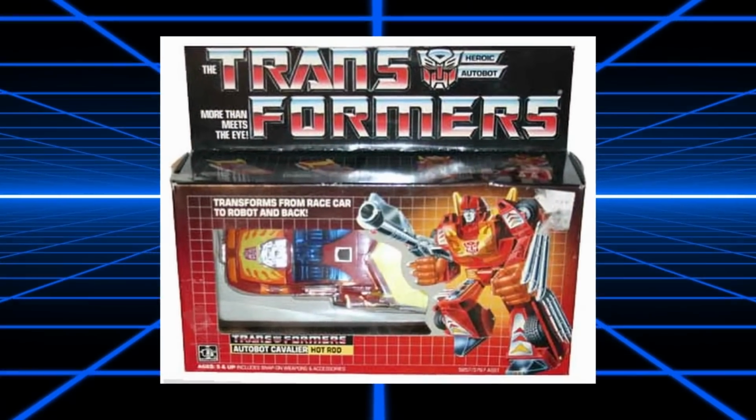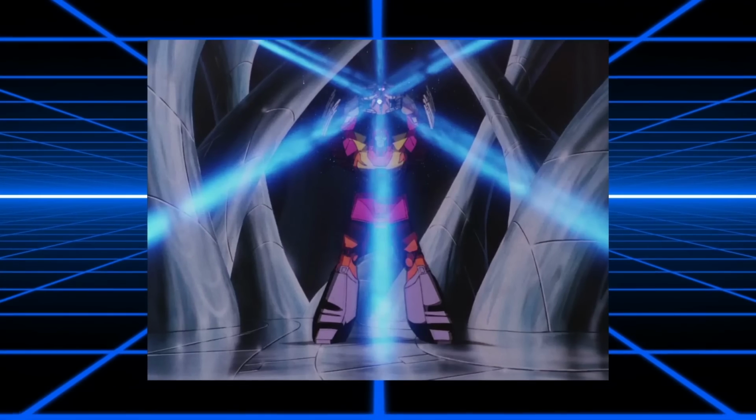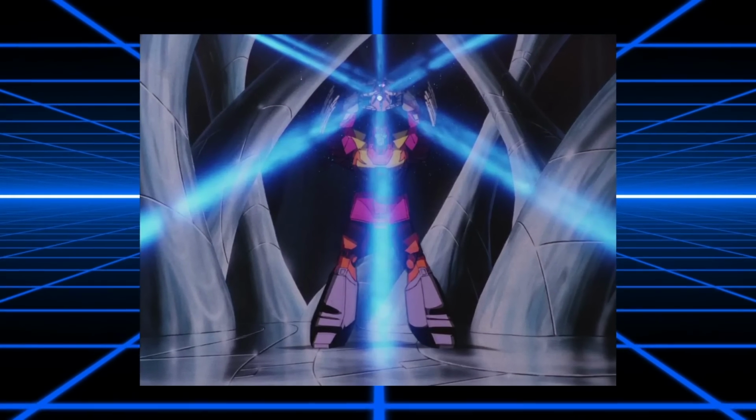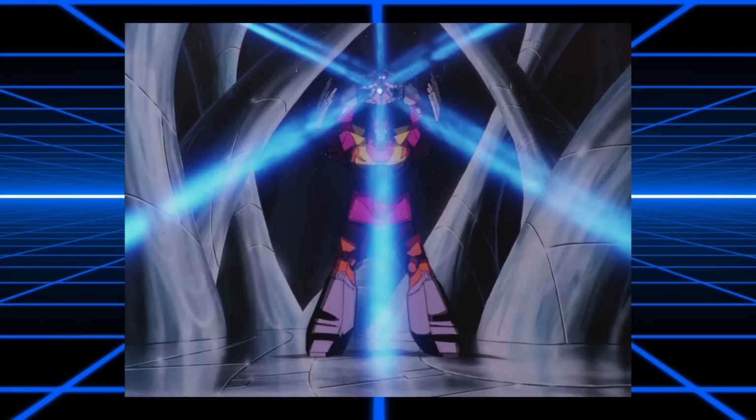Hot Rod is incredibly toyetic and a very easy sell. His story is the hero's journey. It's a classic story archetype and has been in use for thousands of years.